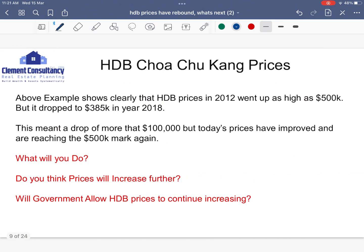So what will you do in 2021 if you know that your prices have reached another peak again? Using reference from 2012, we have seen the highest peak since year 2000. So do you think your HDB prices will increase further, especially with government cooling measures and your HDB lease decaying year after year? Or will the government allow HDB prices to continue increasing again?